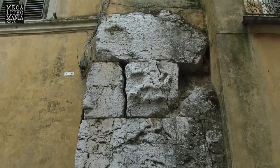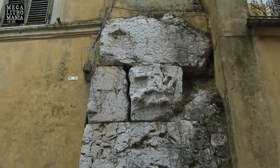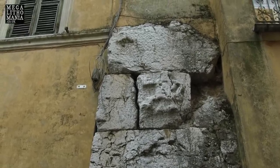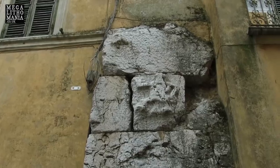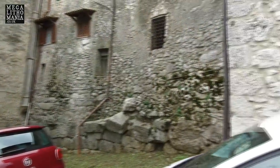I'll let you decide that, but I'll get some shots so you can make a more informed judgment of what it could be. It looks like some kind of figure walking to the left to me. The head's kind of missing. I'm not too sure, but it's there and it's worth checking out. And we're just continuing further up the hill.